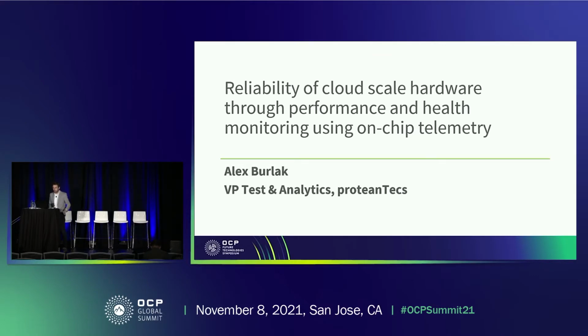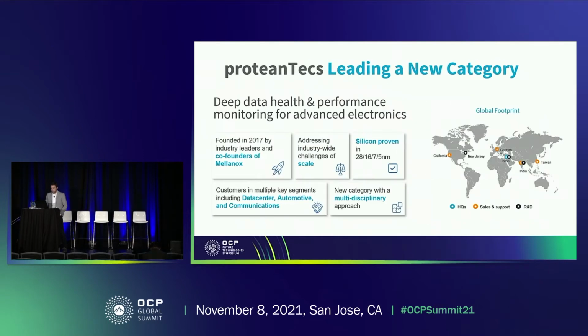I will be talking about reliability of cloud scale hardware through performance and health monitoring using on-chip telemetry. Proteantecs is actually leading a new category. We were founded in 2017, and we are serving customers in multiple segments such as automotive, data centers, and communications, and we are basically silicon proven at 28, 16, 7 nanometer, and 5 nanometer.